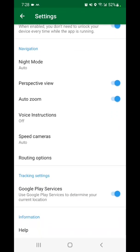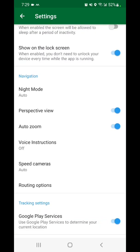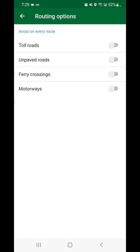Oh, another cool thing is the voice instructions. They've got turn-by-turn directions, so it's not really that important as a hiker. But if you are in an area that has a whole bunch of different trails that overlap with each other, you could turn that on, and as you're navigating, your phone will let you know when to take a left or a right. So yeah, it's there. I currently have it off. Route options, this is more for when you're driving. You can avoid toll roads, unpaved roads, and so on and so forth.